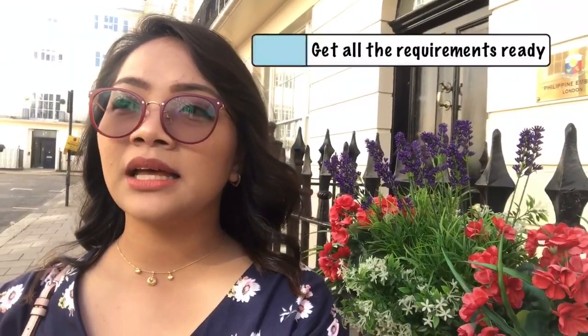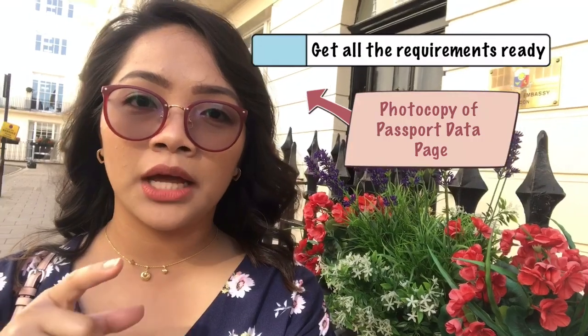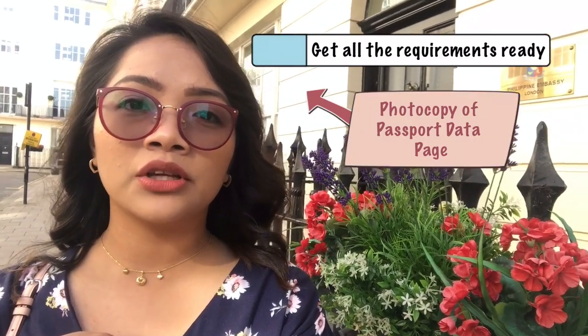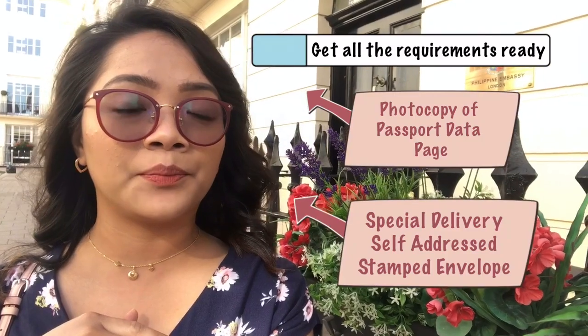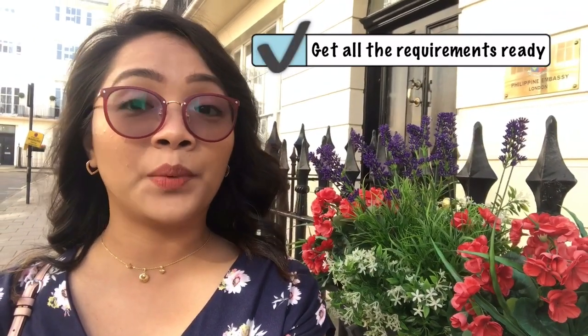And then you have to prepare all the documents needed, like a photocopy of your passport with the picture and the details in it. And then if you live away from London, you need to have an envelope with self-address and a stamp so they could just deliver it near address, so you don't have to come back here in London. But if you want to go back here in London, you can do so. It's another excuse to go back here in London.